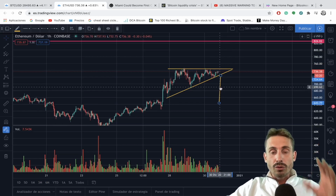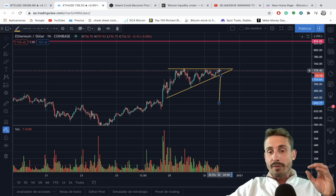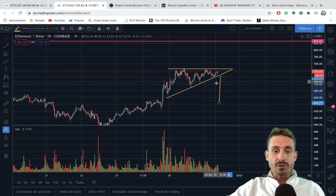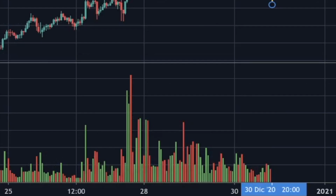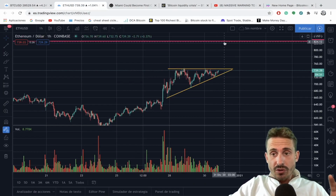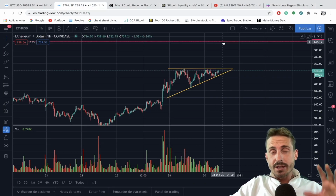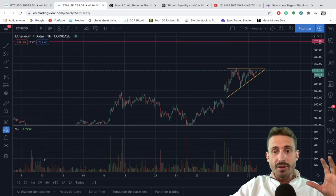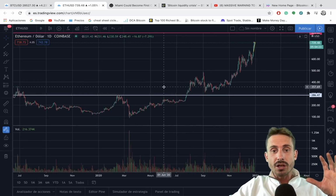So this is a great trading opportunity. Only if we break out to the upside, we would start the trade, or break to the downside, and also if we have a peak in the volume here also. And if we break to the upside, we will meet $825. This is huge resistance. I am going to show you on the daily chart why this is huge resistance.